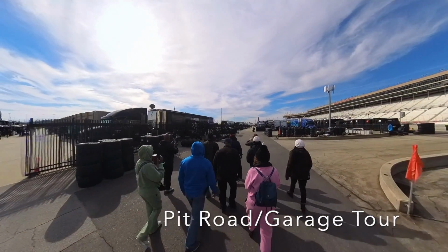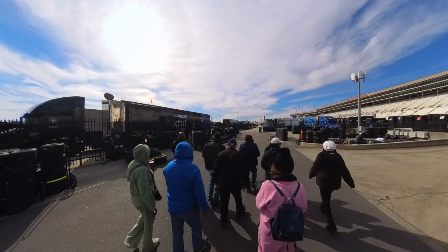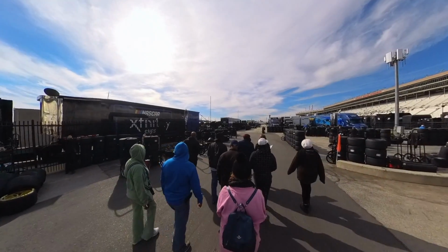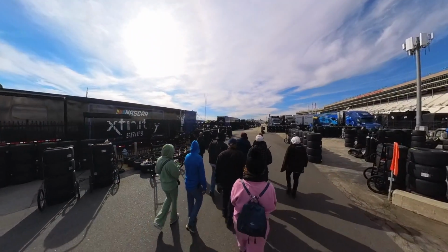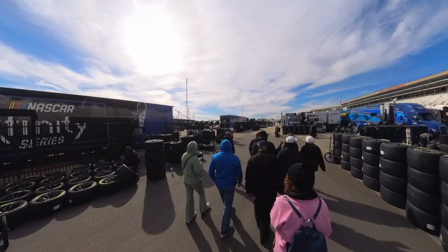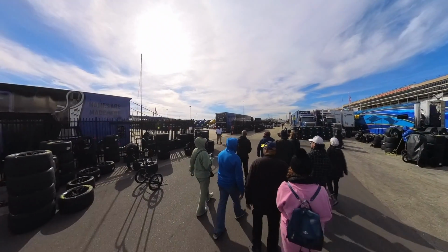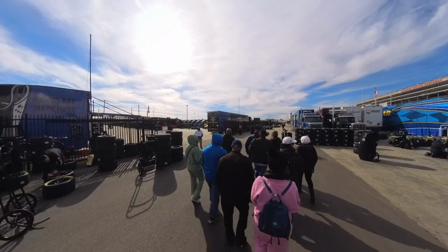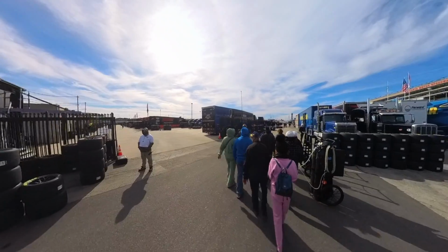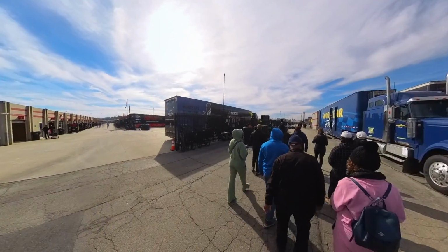So the pit road garage tour is something that you have to pay extra for, but you can certainly add it to your ticket, and it is a really cool, fun experience. One thing that people don't understand about the race weekend is that it is literally the entire weekend. From their activities from Thursday all the way through the Cup Series race on Sunday. They also have the Xfinity Series race and the Craftsman Truck Series race on Fridays and Saturdays.